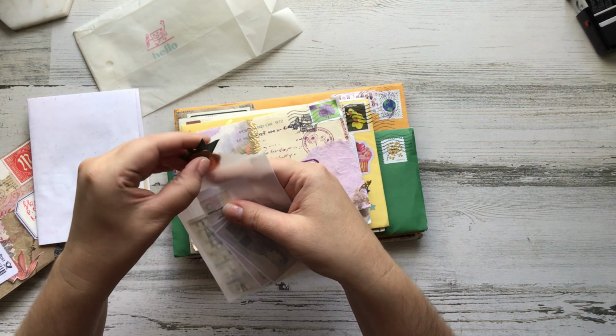All right, so I can see some South American bus tickets. These are always really fun. They're super thin and the colors are amazing. And then we've got some of the Queen Elizabeth color postage stamps. I always think they're fun because there's literally a color for everything, like every single color. Love those. Here's another one of these Argentinian, I think they're from Argentina, bus tickets.